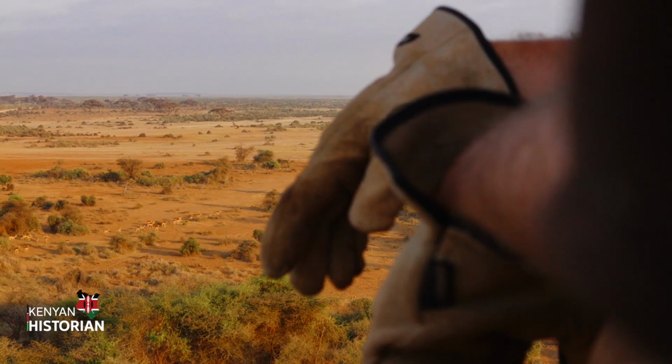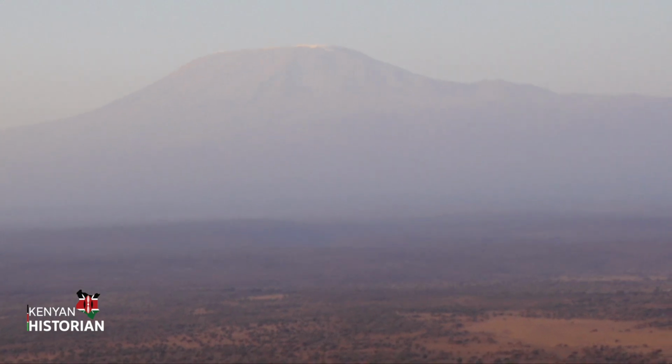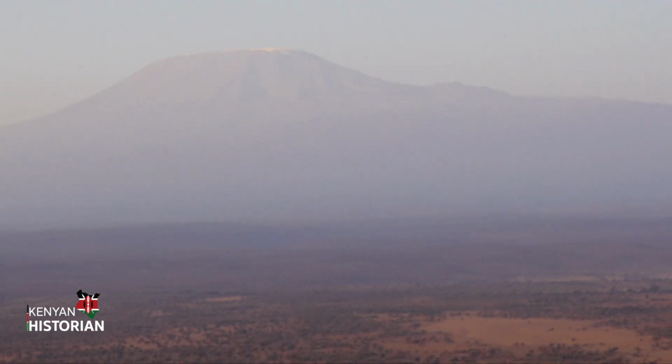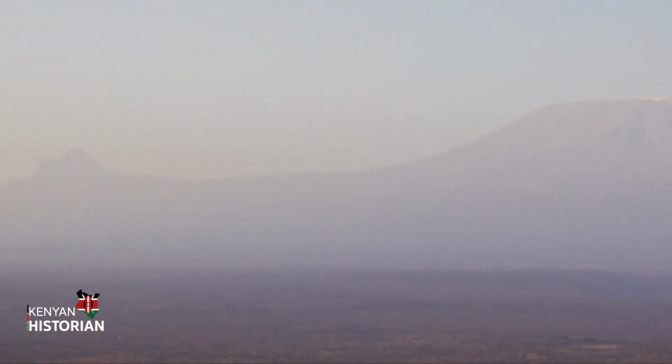Here, the animals don't migrate, they're here year-round. The mountain does not migrate, it is here year-round. And so you definitely see, as I said, a good flight in the Mara cannot be beat, but an average flight here beats an average flight anywhere.